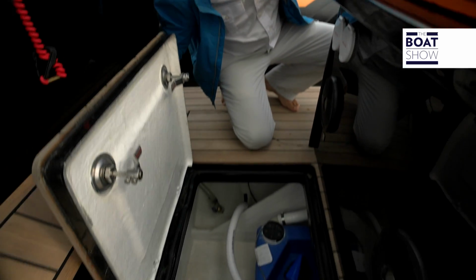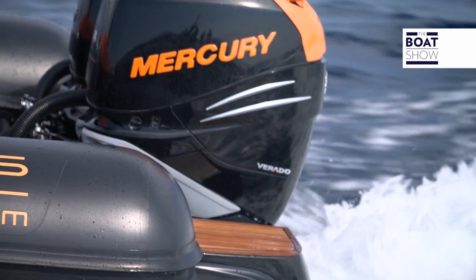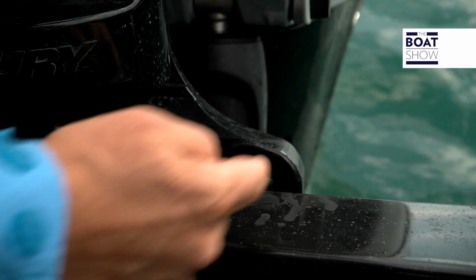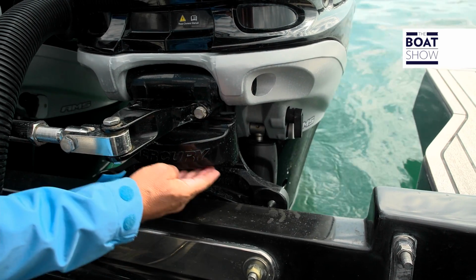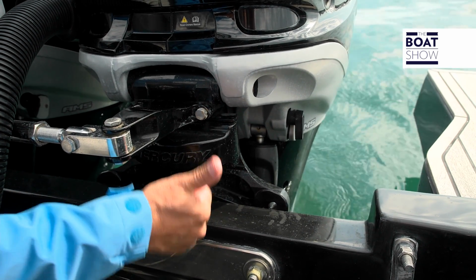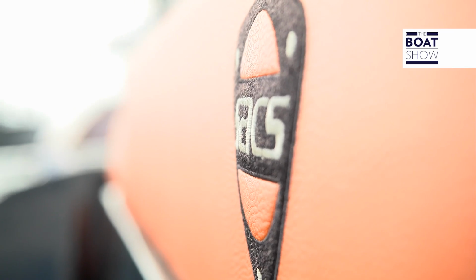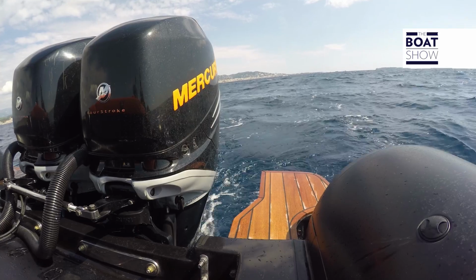Before testing, let's take a look at the bilge. Here below are all the major facilities. They've mounted the outboard engine a bit higher up. Let's see here, 1, 2, 3, 4 holes higher than the basic positioning. It's a very sporty layout. Okay, now let's go try it.